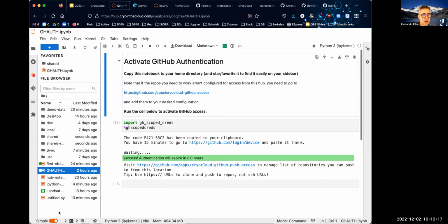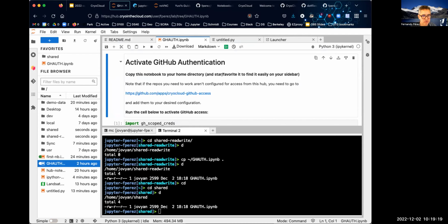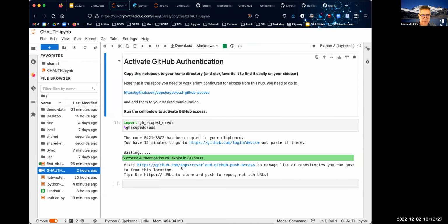Let me go to simple mode. By the way, this is a convenient thing for the JupyterLab. If you ever have one document and you have a bunch of open tabs and you want to focus on one thing, click here on simple. It just maximizes and shows you only one document at a time rather than all of your open tabs.